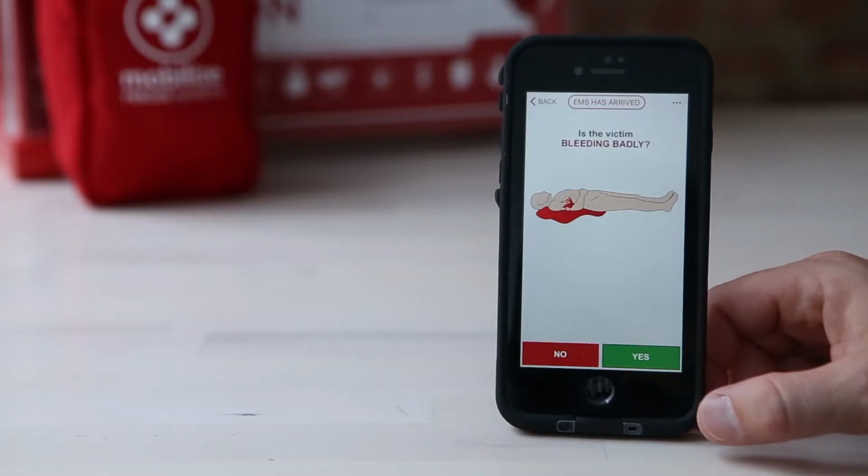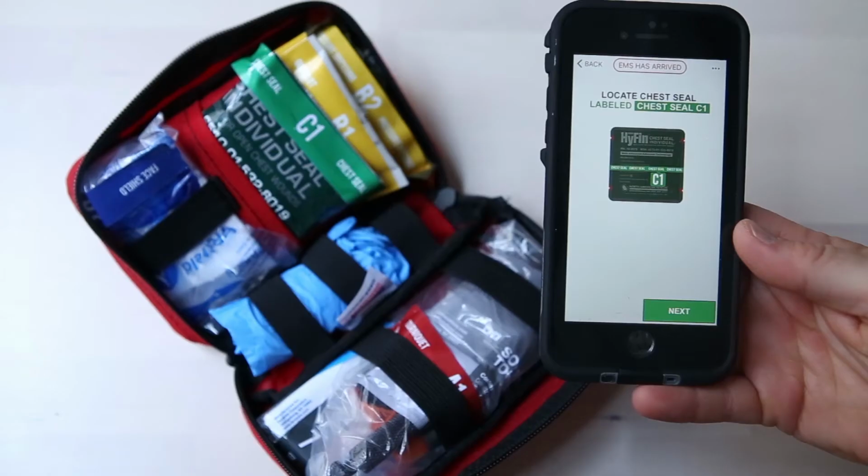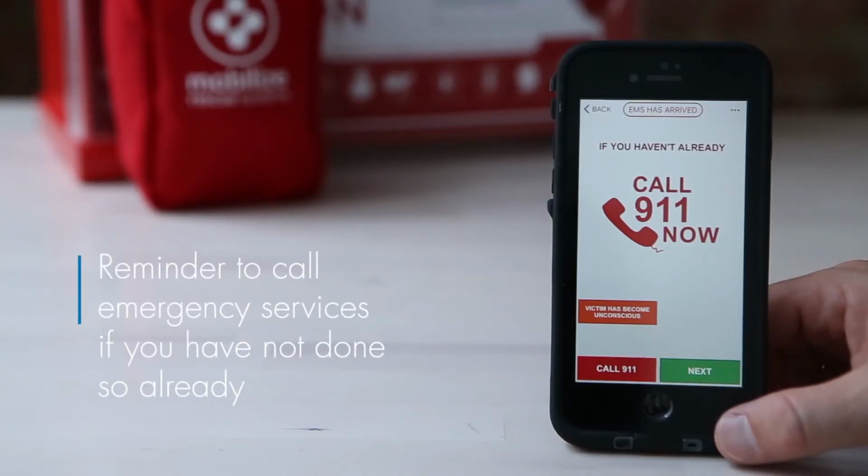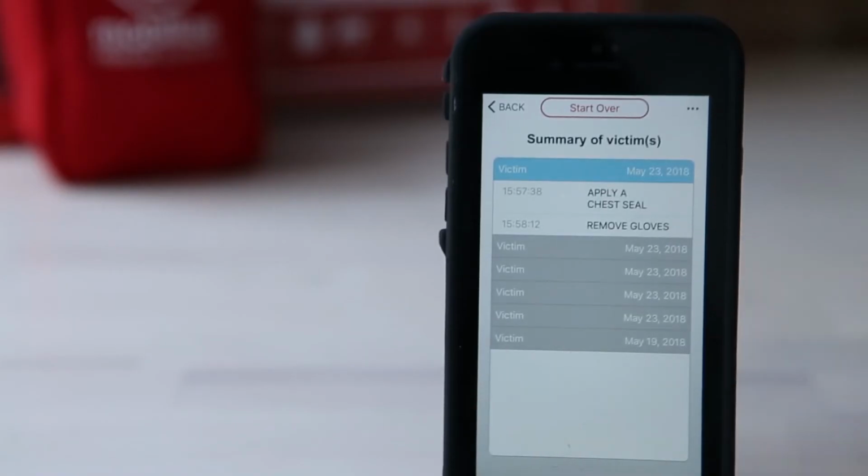The app will coach you even if you don't have any medical training. It will prompt you to ask the right questions to assess a victim. It will direct you to the proper medical supplies and give you clear, simple instructions to manage the emergency. The app will even prompt you to dial 911 when it's appropriate. A time-stamped summary of your actions is available to show EMS or document the incident. With the Mobilize Rescue app on your phone and a public access station, you have everything you need to save lives.